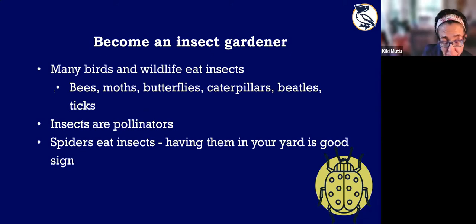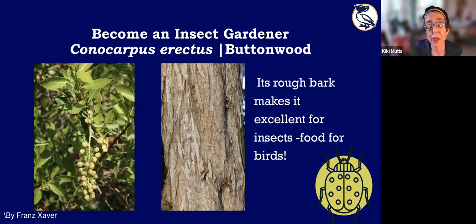And if you have spiders, I know Stephanie's not very fond of spiders, but if you have spiders in your yard, it means you're doing something good because you're attracting enough insects to feed these misunderstood creatures.